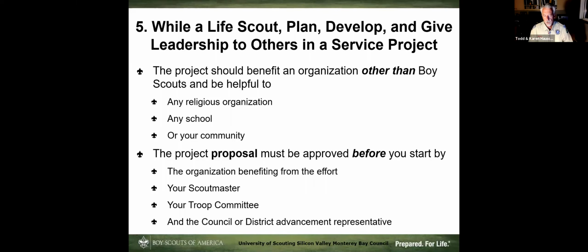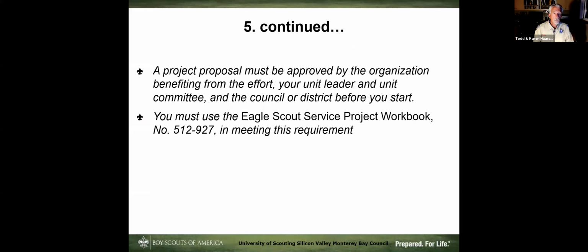The project proposal must be approved before the Scout starts. It has to be approved by the benefiting organization, the Scoutmaster, the troop committee, which is why you're here tonight, and then the district. The project proposal must be approved by the benefiting organization. Typically, they're one of the ones that approve it first.